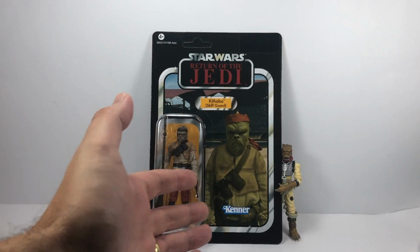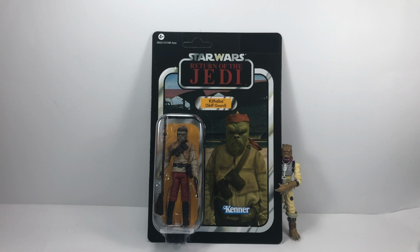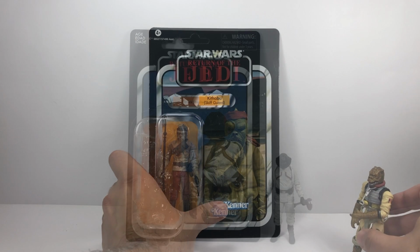The card back's a bit weird. It's got this green tint to it. And when I look at my figures, this one doesn't really stick out for me. It's not really one of my favourites. So out of all the Skiff Guards and Jabba's Palace goons, Kotoba is in last place. Just so you know, he is VC56.